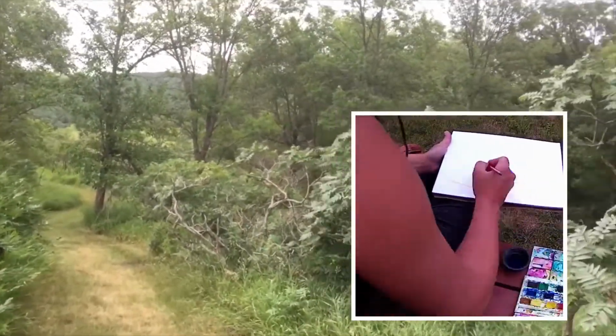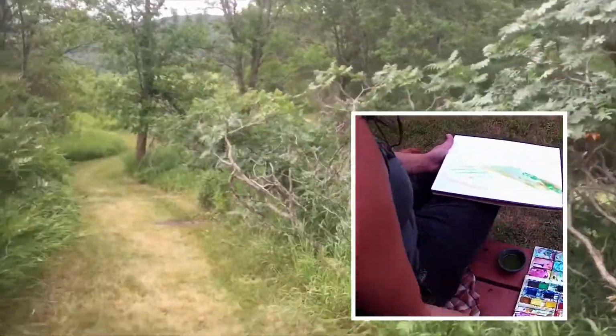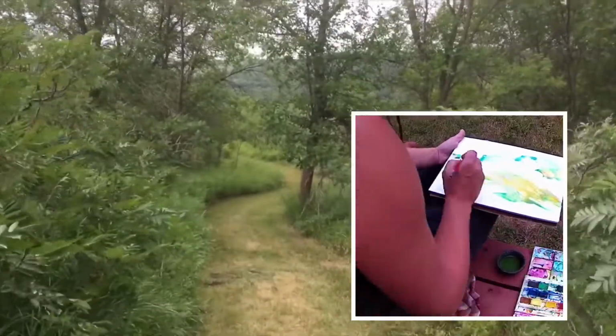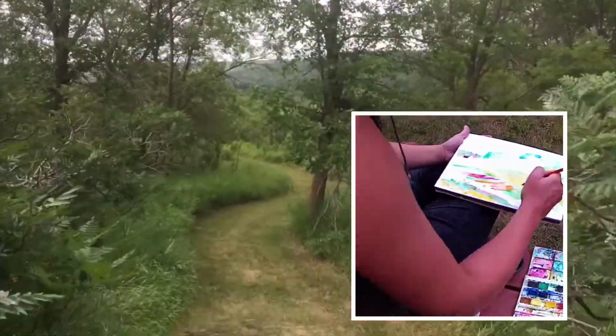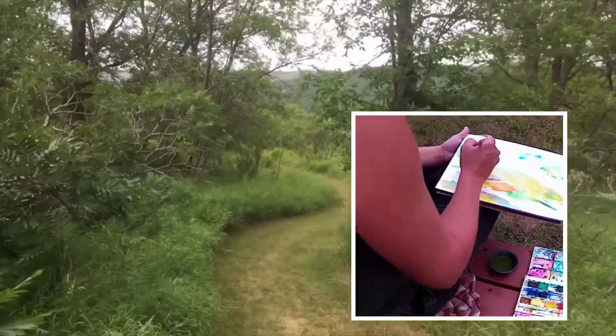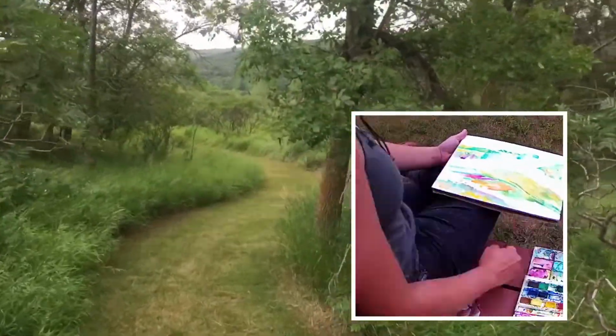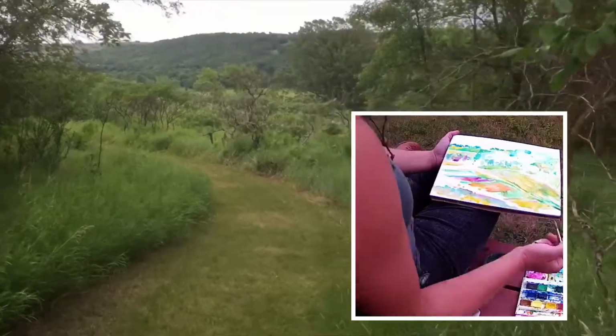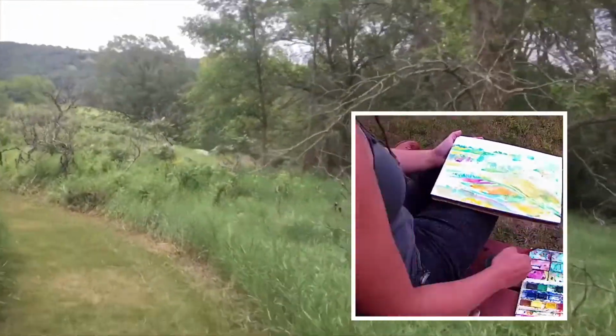I've been working in watercolor and gouache this week. Today I decided to stick to just watercolor, and I may go into this painting with some water pens after I get the basics done in watercolor. I'm trying to stay a little bit looser today and not overwork things.